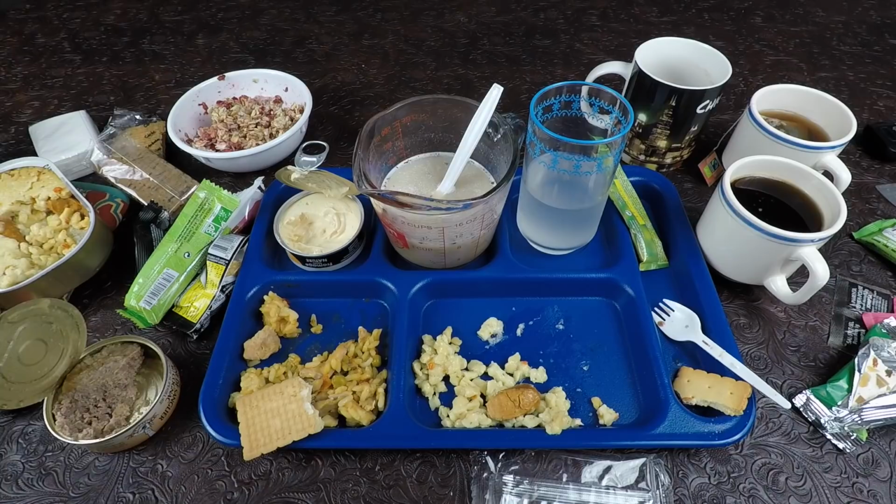Anyway, that is going to be all for the new mini number 12. Overall, a very awesome ration. Cannot thank Drew enough at Rations and More for sending this over to us. So happy to check it out.